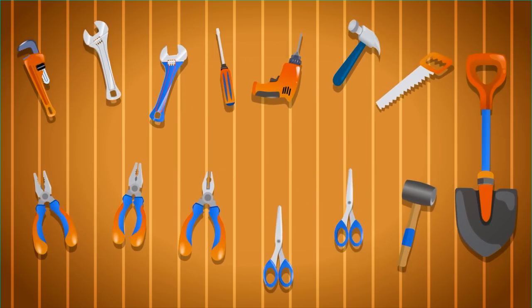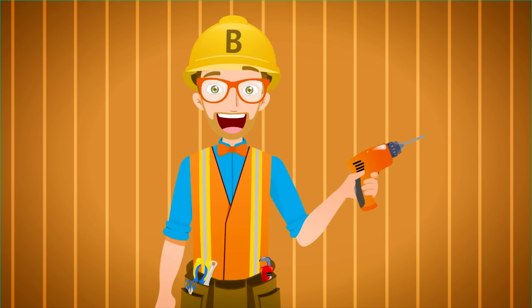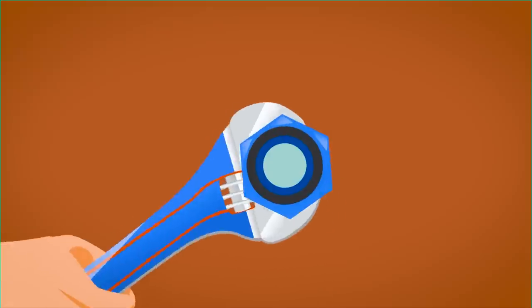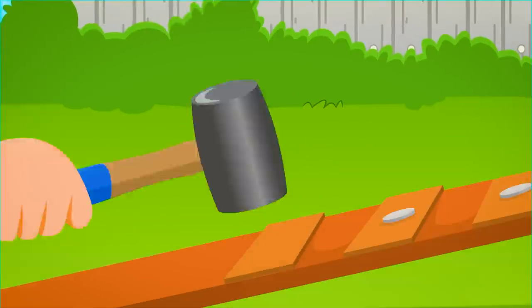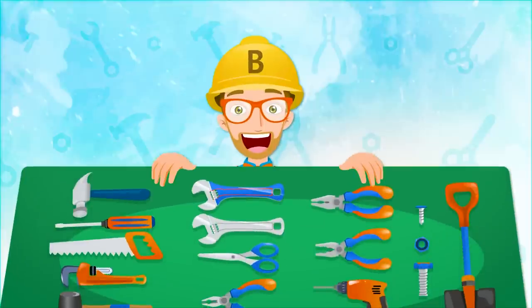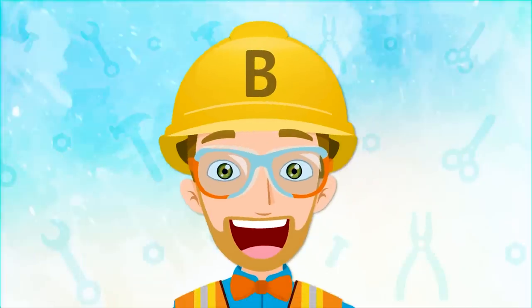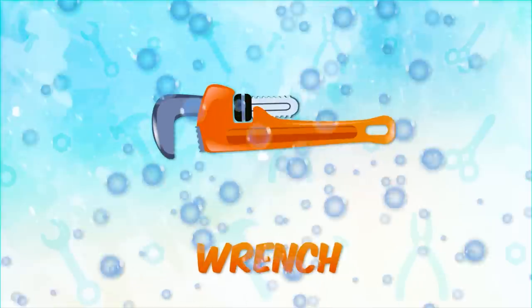When you're working with tools, working with tools, you hear all kinds of things. When you're working with tools, working with tools, you hear all kinds of things. You hear thuds and squeaks, cracks and rings. When you're working with tools, you hear all kinds of things. You hear bangs and booms, clangs and zings. When you're working with tools, you hear all kinds of things. Cutting wires with some pliers going snip, snip. Cutting paper with some scissors going clip, clip. When you're working with tools, you've got to be real you'll save by wearing gloves on your hands and goggles on your face. And boys and girls, when you're working with tools, always follow mom and dad's safety rules.